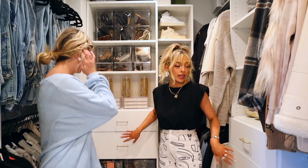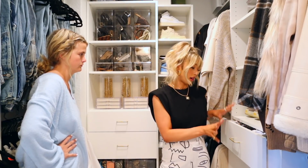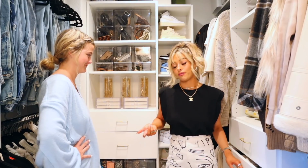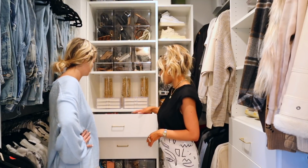Okay, and then in these two drawers, this one is Clayton's drawer. It has his underwear and socks, and it's kind of a mess in there. That's all that's in there. And then this drawer is just all socks and tights of mine, and they're just living free. Yeah, having that kind of lifestyle. And then over here is my underwear drawer.